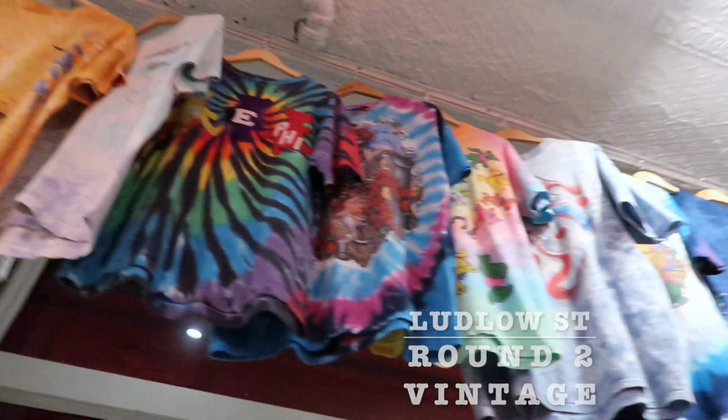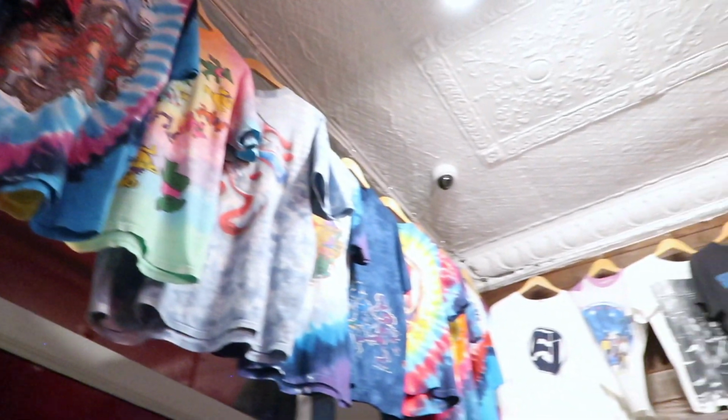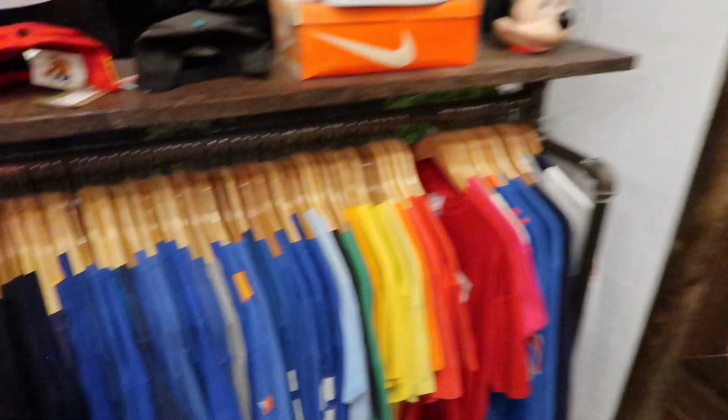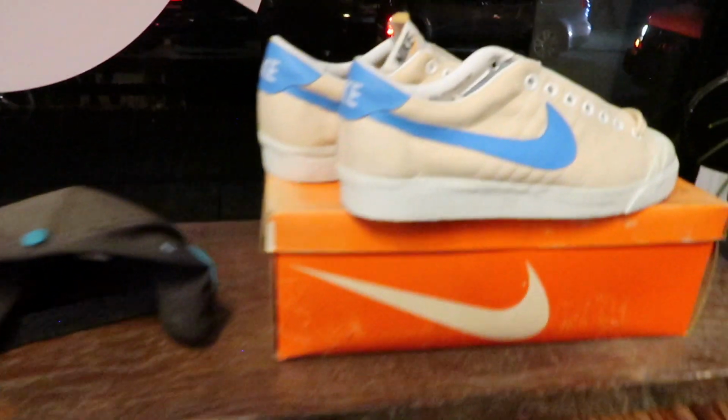The next stop up was Round 2 Vintage. In this store, they carry a lot of vintage band tees. The prices range from about $60 to $500 was the most expensive one that I saw. They also have a bunch of cool sneakers.